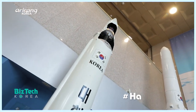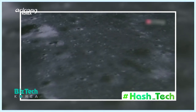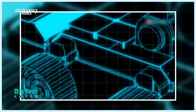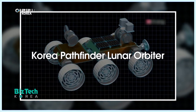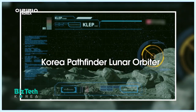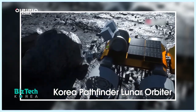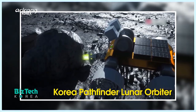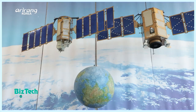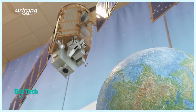In human history, space has been a place that stimulates the curiosity of people. In 1992, the first Korean satellite was launched. However, Korea hasn't succeeded in moon landing yet. And a special project for Korea's first lunar mission has been promoted, so let's take a deeper look.